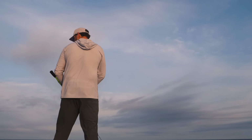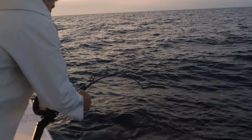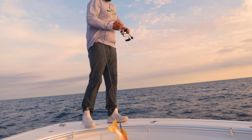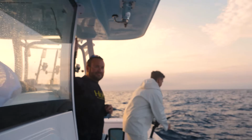For sunrise, we had a different game plan, so we packed up the boat and started sliding into a very special spot to hit the sunrise bite. Hand cranking. Sea bass. It's morning time, baby. It's morning time, baby.